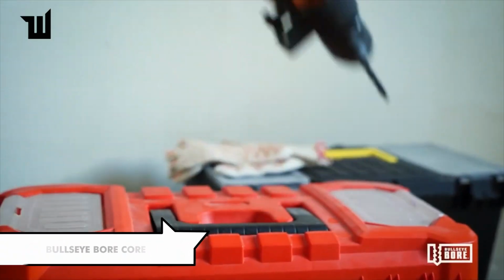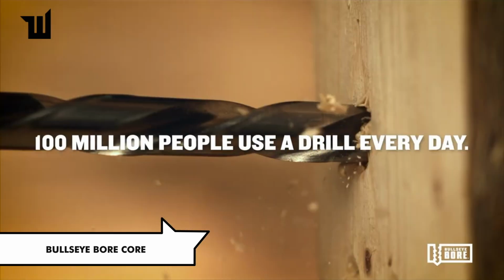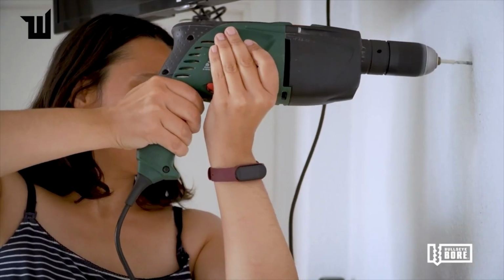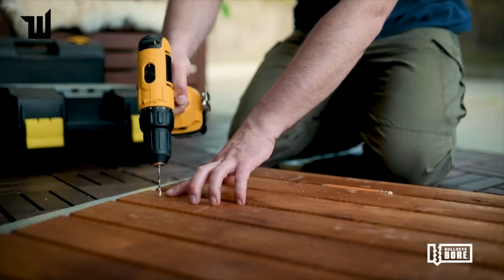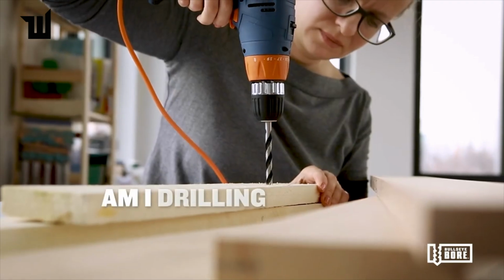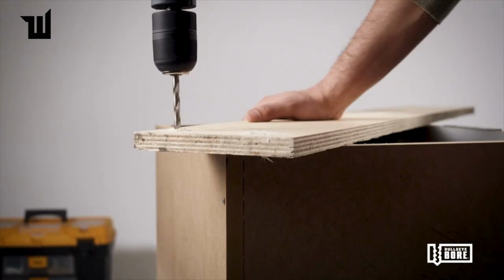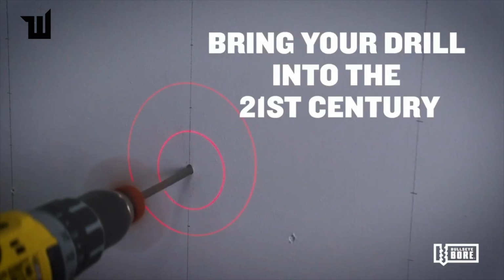Bullseye Bore Core. The Bullseye Bore Core is a versatile light that substitutes for a bubble level. It allows even beginners to drill perfect holes straight to the wall or the piece being worked on. It adjusts for any surface curvature and comes with the option of red or green circles. Priced at $130, it's a great gift idea for the 100 million people who drill every day.